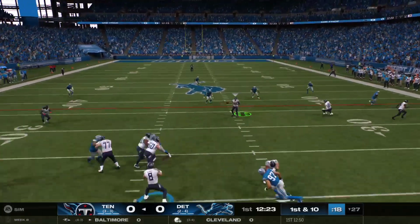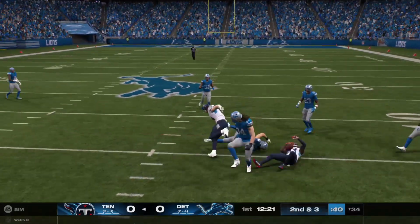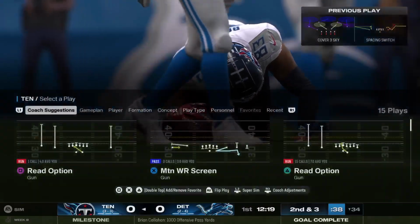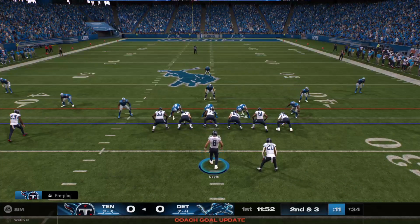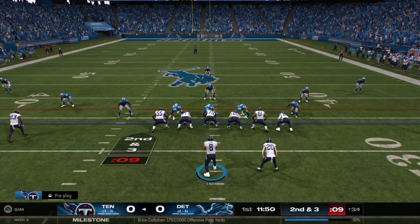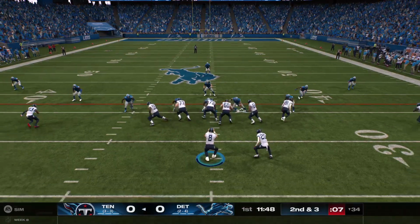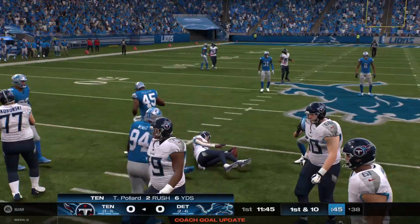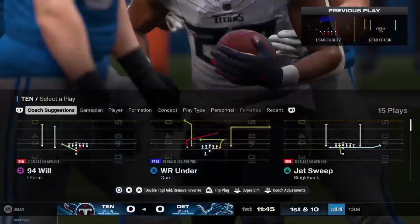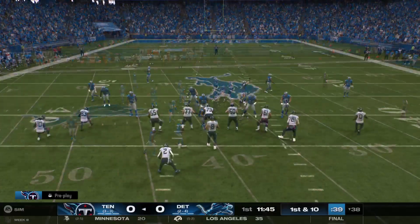First down, Levis. That one's complete. It's Tyler Boyd. And good yardage there after the catch. They'll wind up with a gain of 7 on first down. They give to Pollard on the option. And he'll work his way for about 4 yards. That's good enough for a first down.